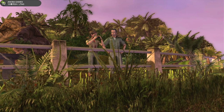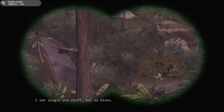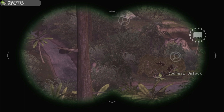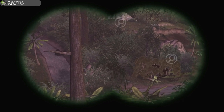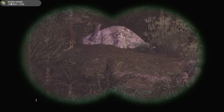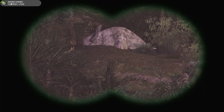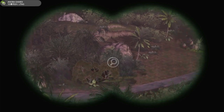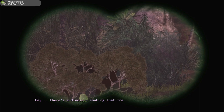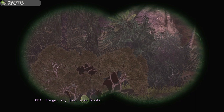Yeah. I see jungle and stuff, but no dinos. Just look around. You'll find them. Hey, there's a zoom thingy on here. I see a... Oh, never mind. It's a rock. I see a rock. Hey, there's a dinosaur shaking that tree. Forget it. Just some birds.